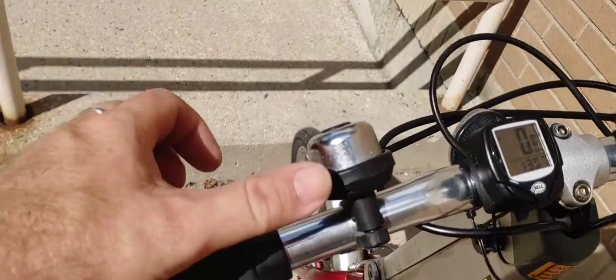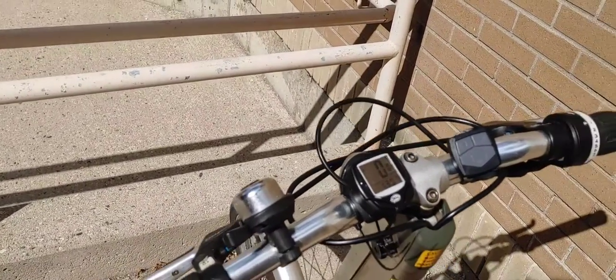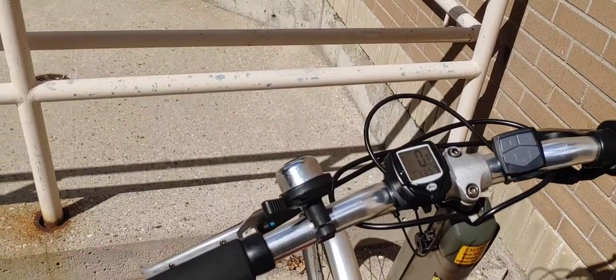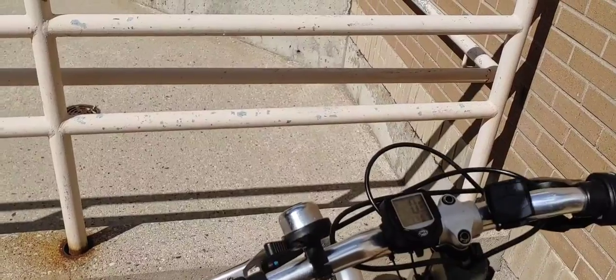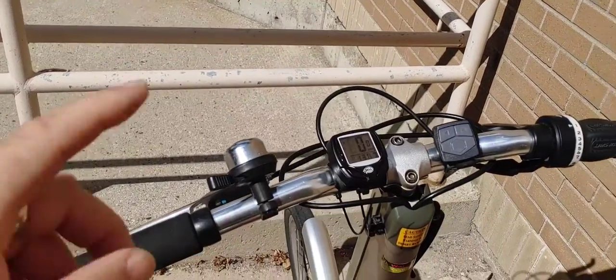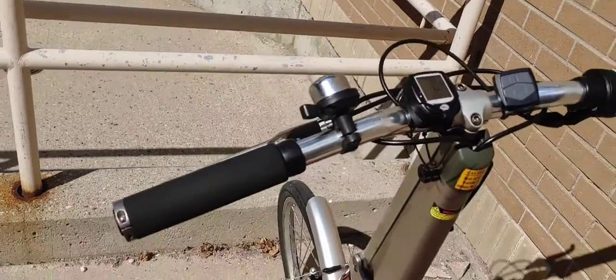You want a bell. Mostly for pedestrians, because cars aren't really going to pay attention to a bell. If you want cars to pay attention, you need to get one of those air horns that people have in an arena, or a car horn. You can wire that up really easy, and then you can scare the living daylights out of them.